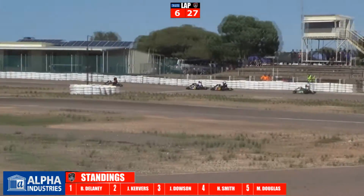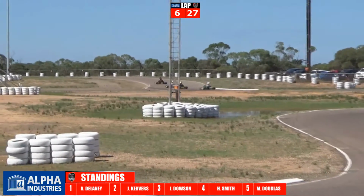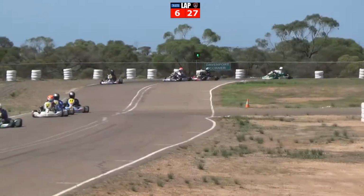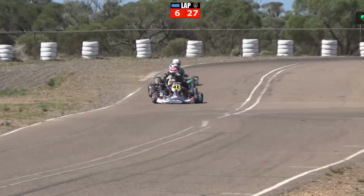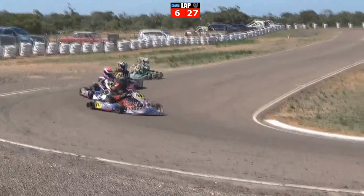But this battle back in the pack for 6th, 7th, 8th and 9th between Jacob Baxter, Taylor Heath, Brody Hosgard and Brianna Lazar. Starting to heat up now.